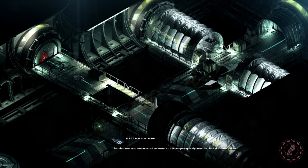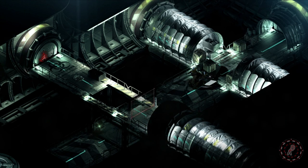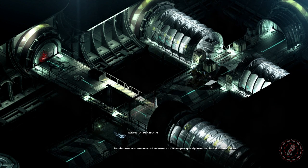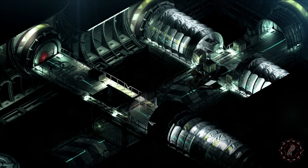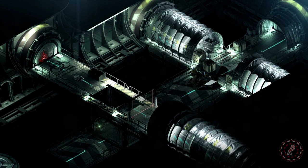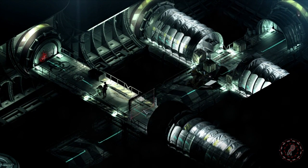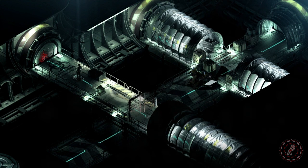This elevator is constructed to lower its passage quickly into the thick darkness below. I guess this isn't an exit at all here. Okay, can we actually get to the elevator platform? I can't even see myself. It's so frickin' dark. Oh, that's passing. Oh, it's an upper floor. I see now. I see. More power pads.